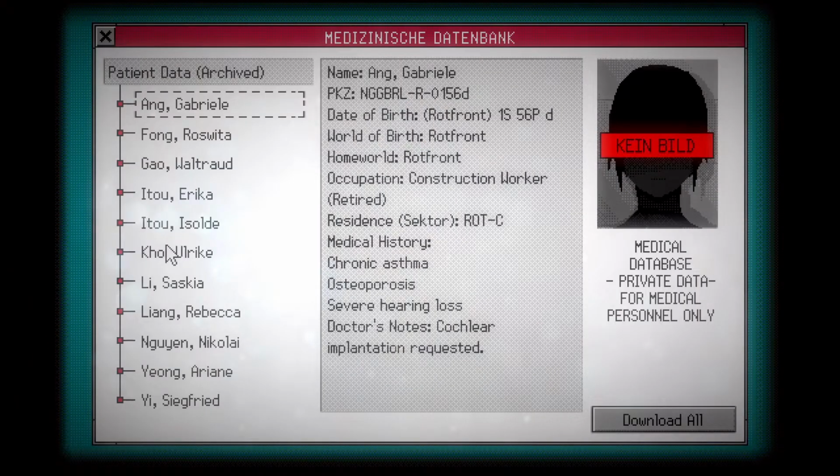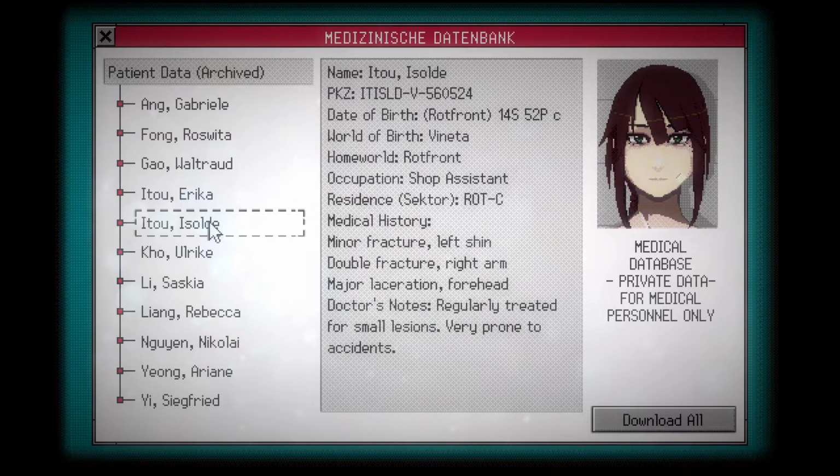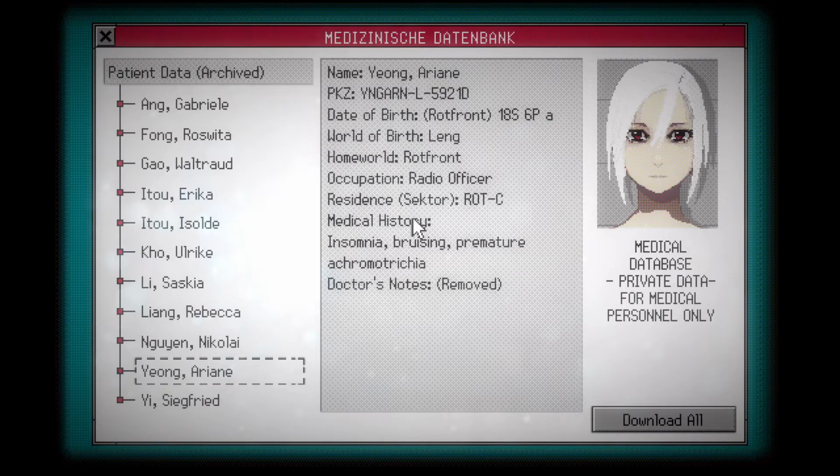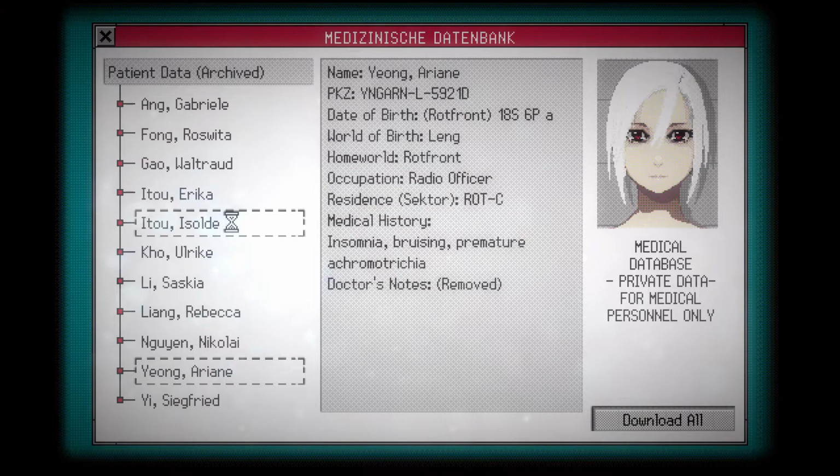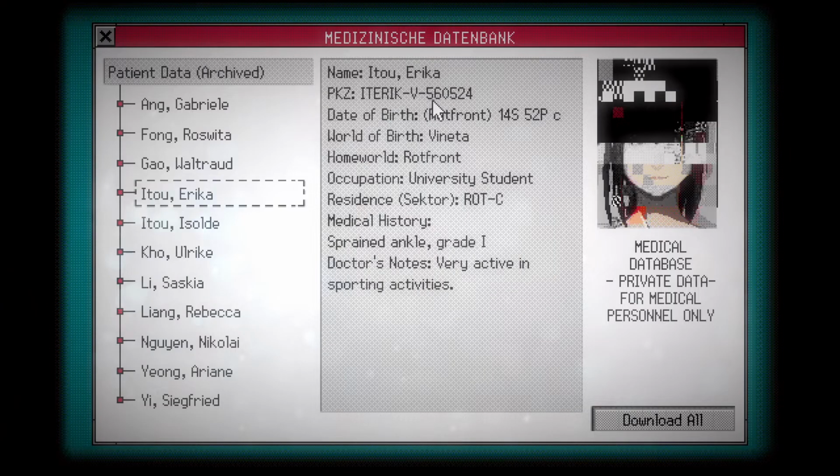This is the easiest to look at. Here's a bunch of just personnel things. This is Isa right here. She has regularly treated for small lesions and is very prone to accidents. Here's Ariane Young, a radio officer, and she has her doctor's notes removed. Peculiar. I'm going to download everybody's, because one of the things we needed to do was get the PKZ number for these two twins. So 560524, that is the keypad code for the bookstore.